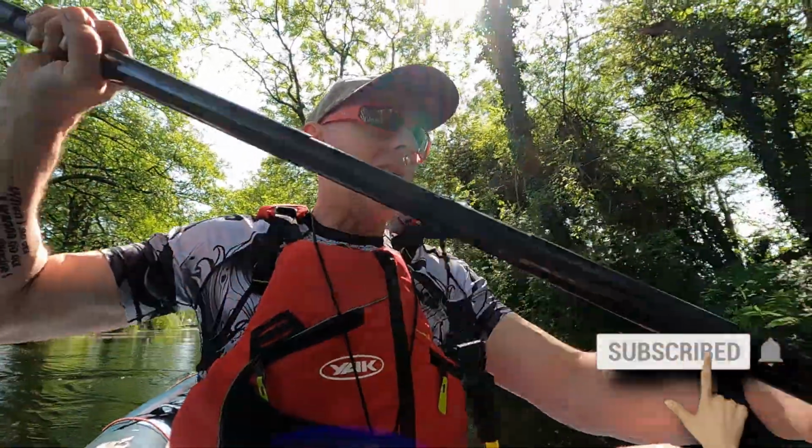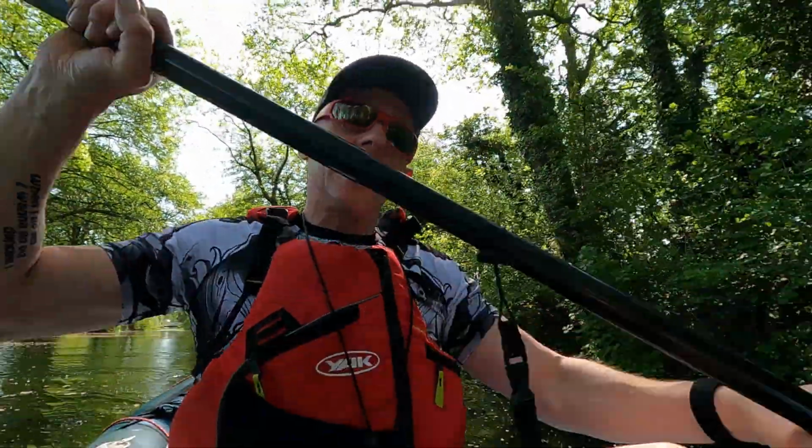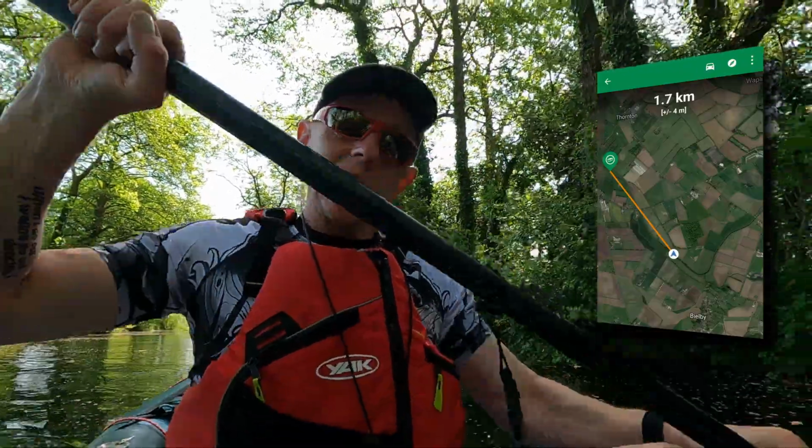I'm out on Pocklington Canal having a paddle today and I've noticed that there is a geocache on my way back. So it's about 1.7 kilometres away. Let's go and have a look, eh?